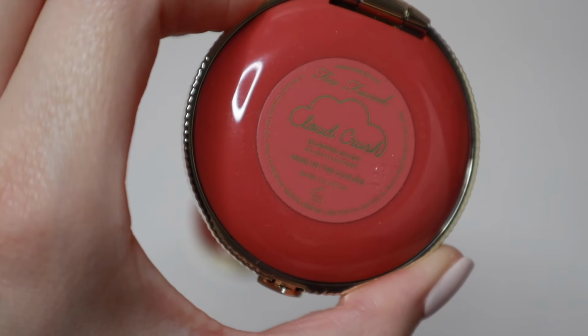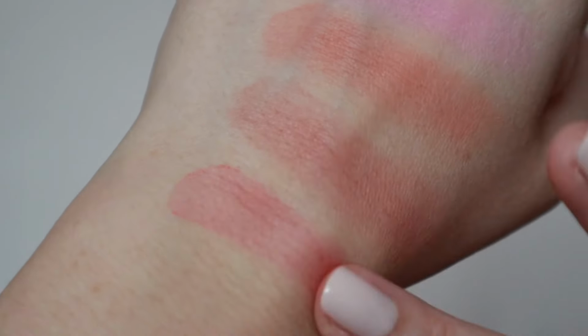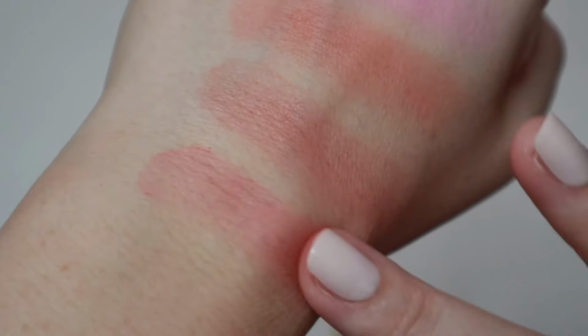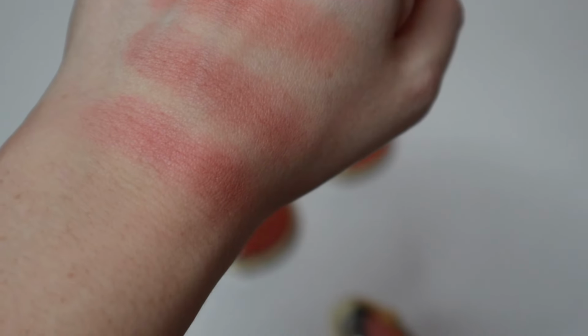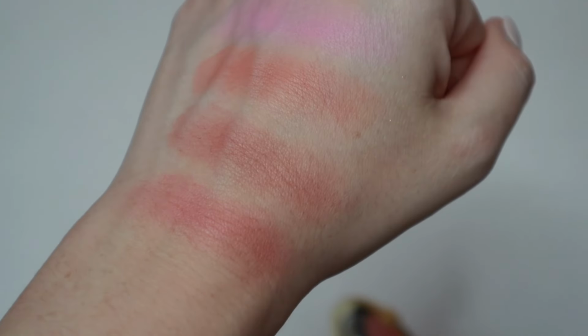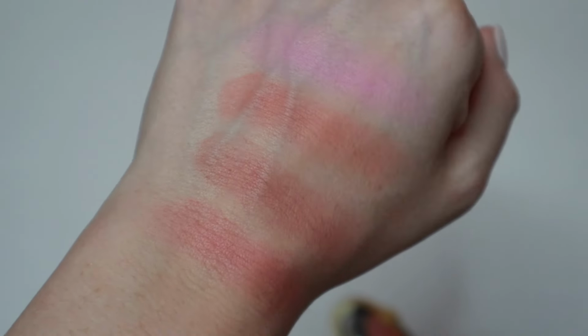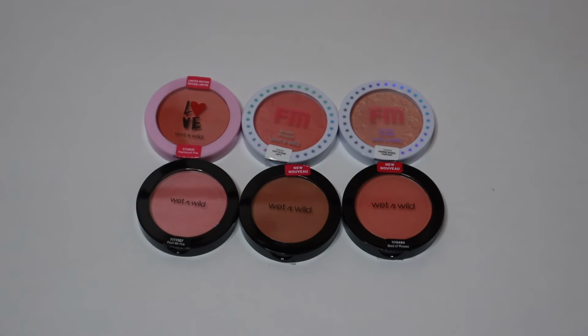Then we have Head in the Clouds. This one might honestly be my favorite out of the 4 that I have. I just think that's such a pretty shade. They're all beautiful though, but there is something really special about that shade to me. And then last but certainly not least, I have my Wet n Wild blushes.